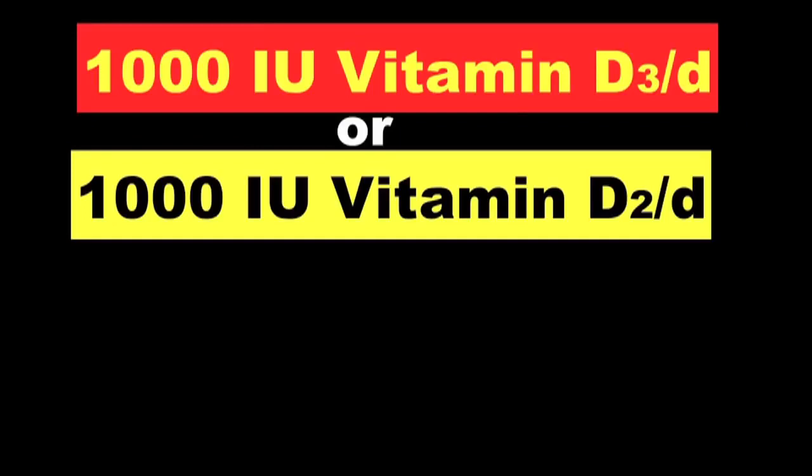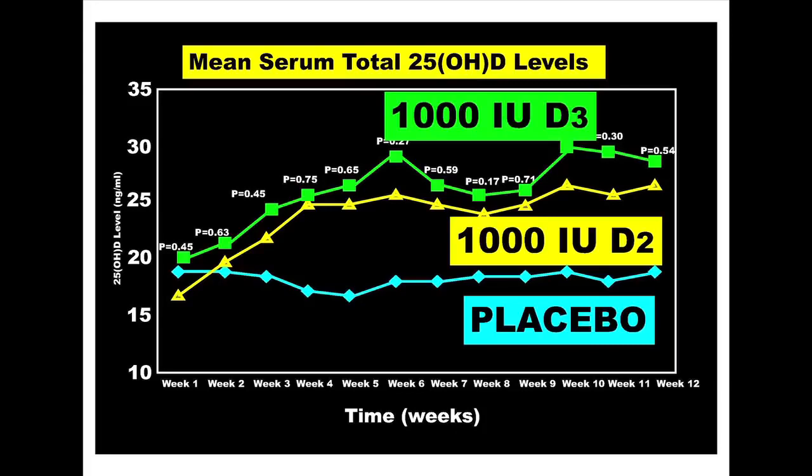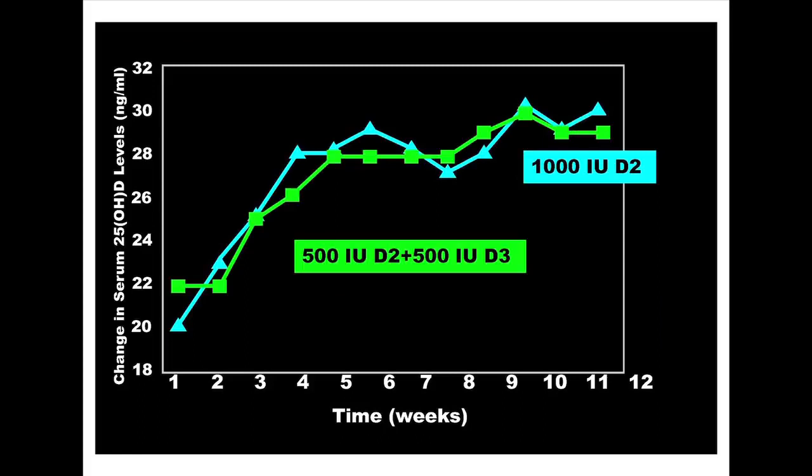So we did a study, and we took some healthy adults and put them on 1,000 units of D3 or 1,000 units of D2. Placebo, D3, D2, in our experience, no difference. But the issue is that D2 may be destroying D3. So we looked at the group getting D2, and the D3 levels were no different. But what if you put the two together? So we did that too. At 500 units of D2 plus 500 units of D3, no difference.